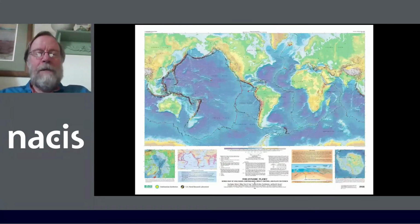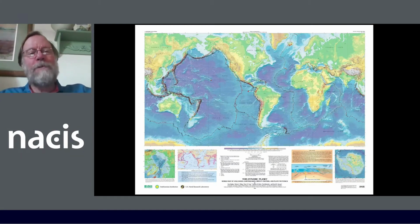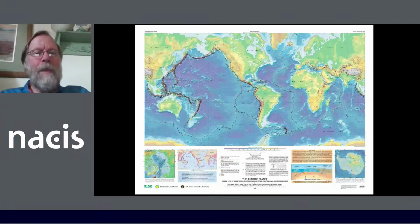And lastly, this one static map, which is still available for download, and the most recent edition is from 2006, showing volcanoes and earthquakes and plate boundaries and whatnot around the world.